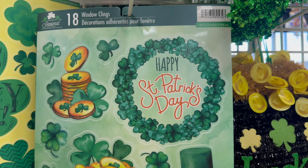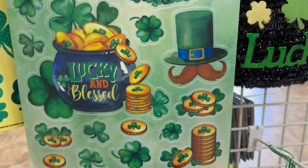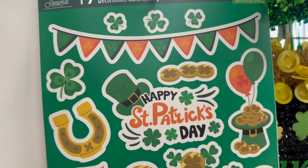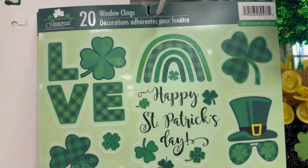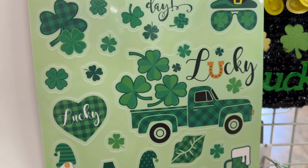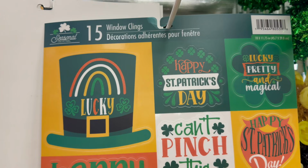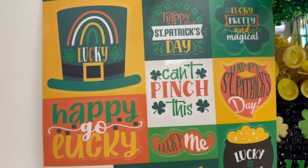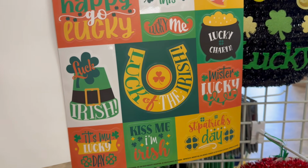This one right here is an 18-piece one, and this one says Happy St. Patrick's Day, lucky and blessed. This one is another 19-piece set, and this one says Happy St. Patrick's Day. And then you have this 20-piece one that says Happy St. Patrick's Day, love, lucky, and then it has like the plaited kiss and the truck. And then the last one gives us 15 of the window clings, and it has all kinds of different St. Patrick's Day sayings. Again, these are going for $1.50.